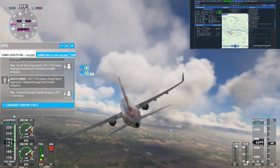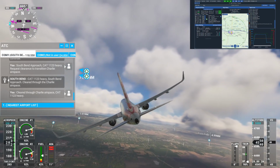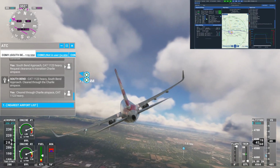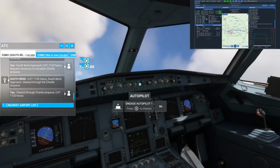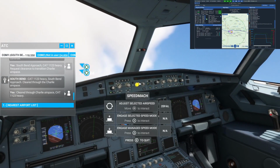Did we doom our flight? Doing a loop around Notre Dame? I don't think so. I think we could still make it in just enough time. You know what? Just to make sure we make it in time.